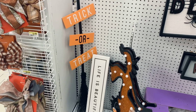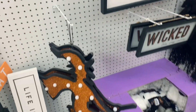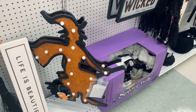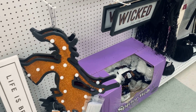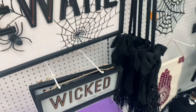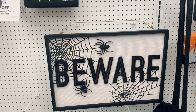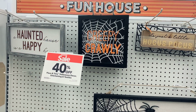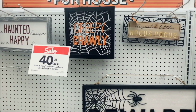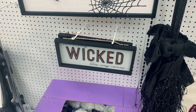A tall trick-or-treat broom, apparently a Life is Beautiful sign, and this witch marquee sign. Oh my gosh, let me tell you how much I love this thing. It was $50 without a coupon, but pretty much everything at Joann's is at least 40% off right now. A beware sign with some spiders and some spider webs. A creepy crawly sign with another spider web. A haunted house is a happy house, and you just need a little hocus pocus. Something wicked this way comes.